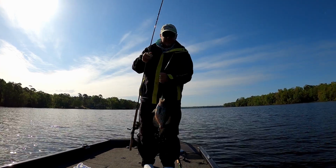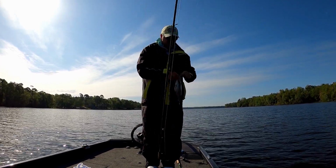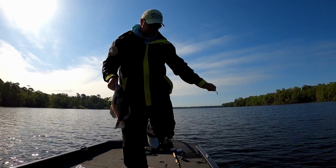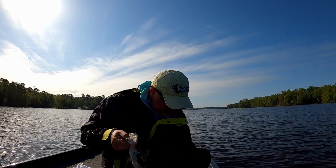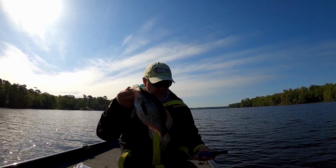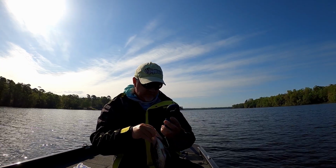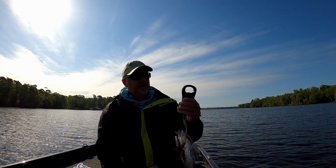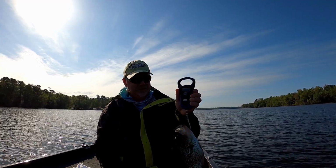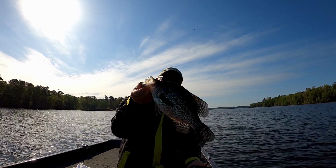I finally coaxed one of them into biting. There, guys. See how much this one weighs. He's gonna be 1.5. 1.10. Just a little over 1.5. Nice fish.